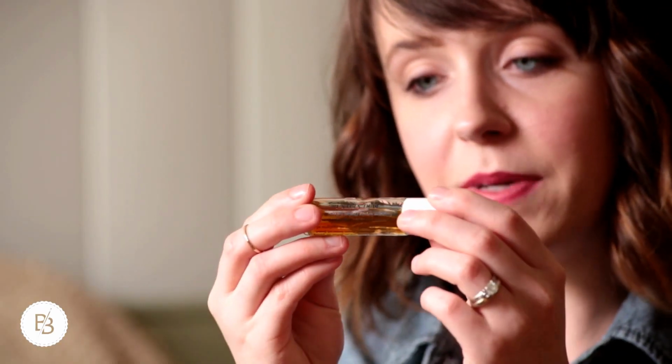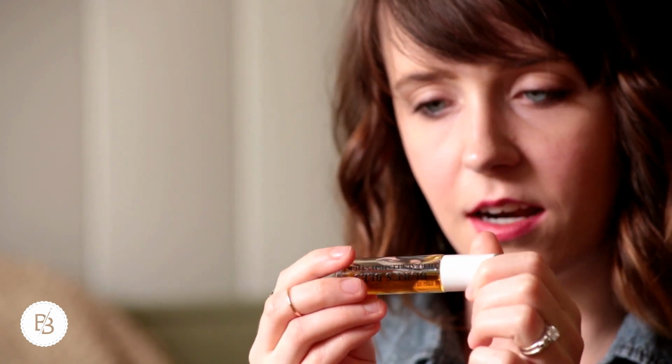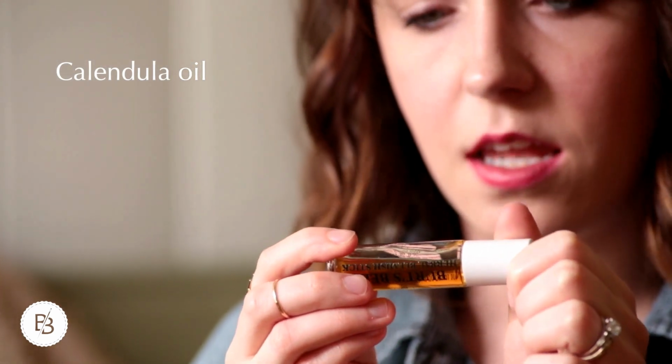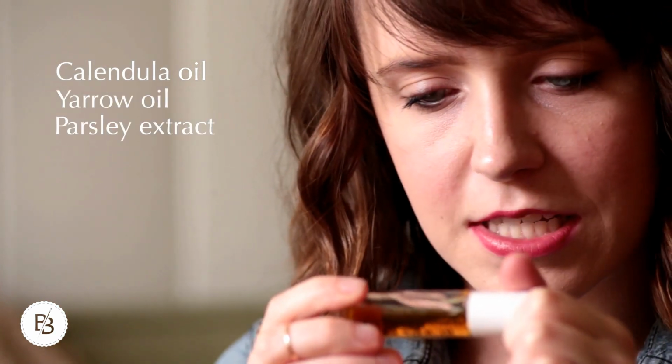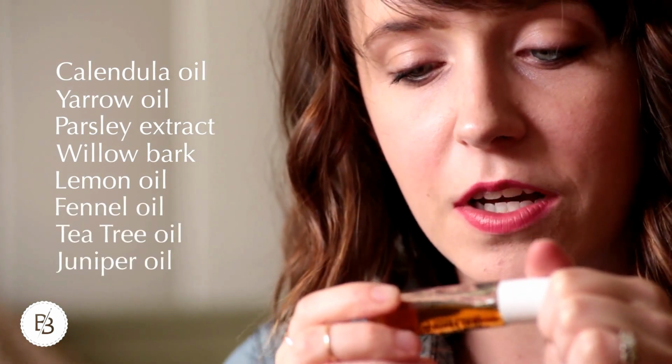This is the Burt's Bees Herbal Blemish Stick. And what's in here, it's got calendula, not sure how you say it, yarrow oil, parsley extract, willow bark, lemon oil, fennel oil, tea tree oil, juniper oil, and eucalyptus oil. All of that to say, this is a natural herbal spot treatment.